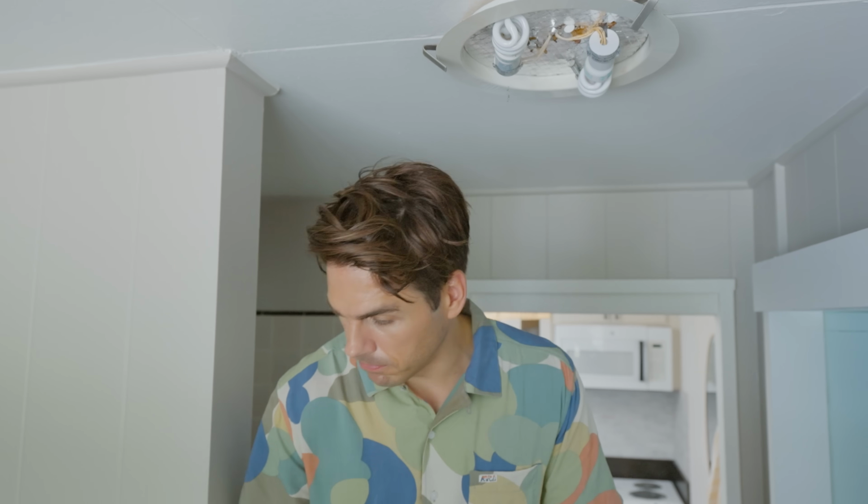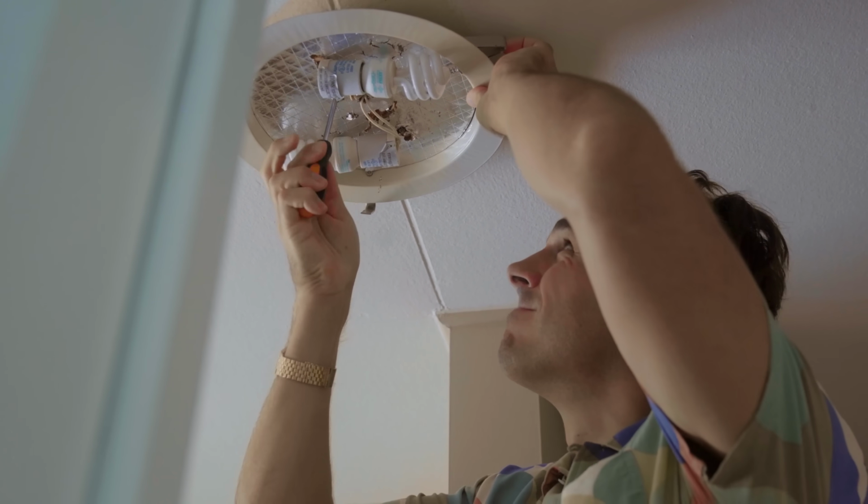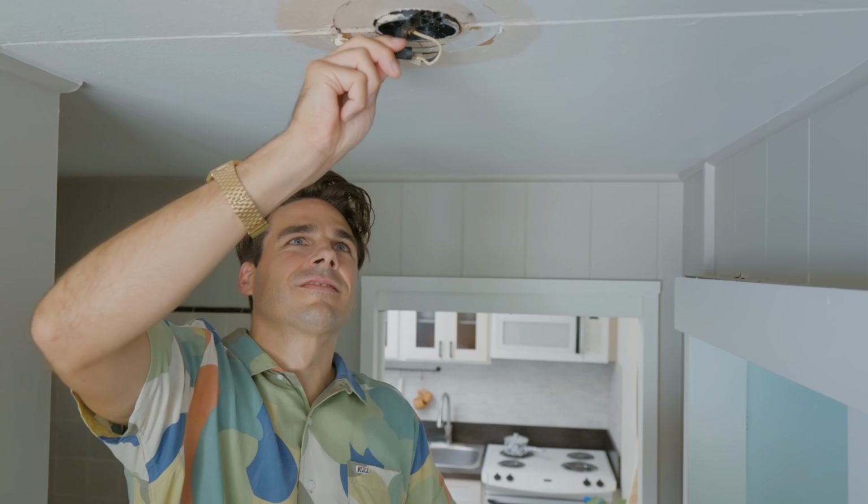So we're replacing this old outdated incandescent light fixture with a nice flush mount LED fixture. And then Kate is also gonna do a DIY on the vanity light. Changing up lighting in here is gonna make a big difference.